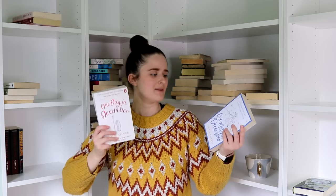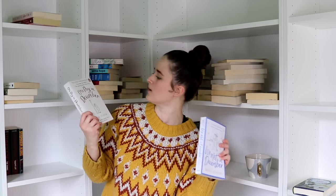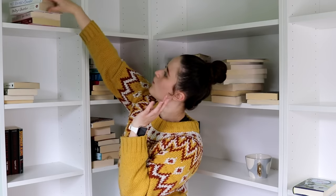And then we have two books by different authors with very similar titles and covers, We Met in December by Rosie Curtis and One Day in December by Jersey Silver. Okie dokie.